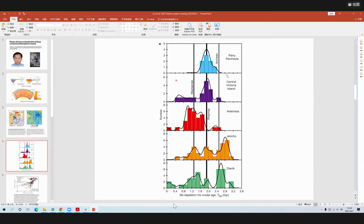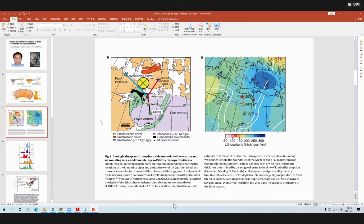So let's see. Actually, it did hit it. Okay, then I don't understand this now, because the timing doesn't match. I'm wondering, if you want this mechanism to explain this too, then how do you explain this one, Delvic, which is thicker? Because the idea is that they want the plume to hit part of the craton and then recratonize it to make the lithosphere thicker. So if you think this part becomes thicker, and this one is thinner, then the plume only hits this part.